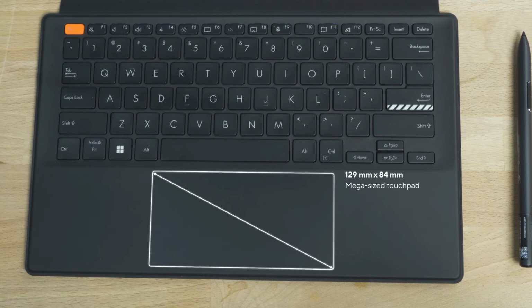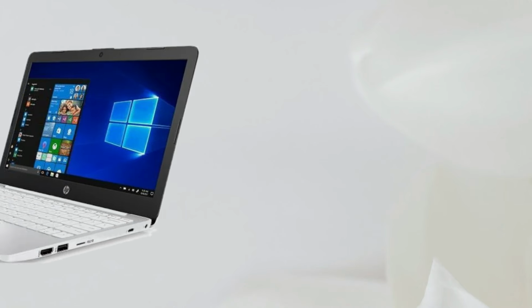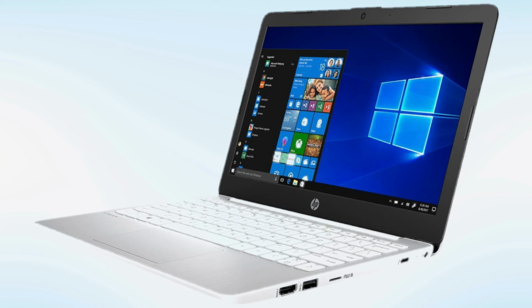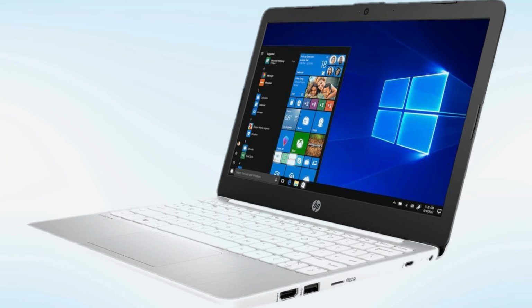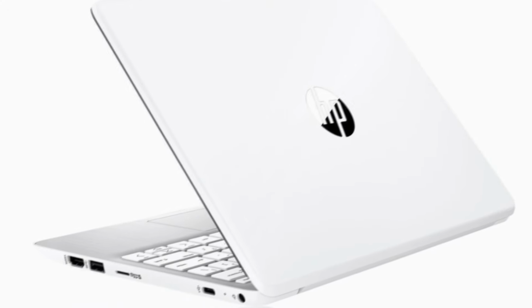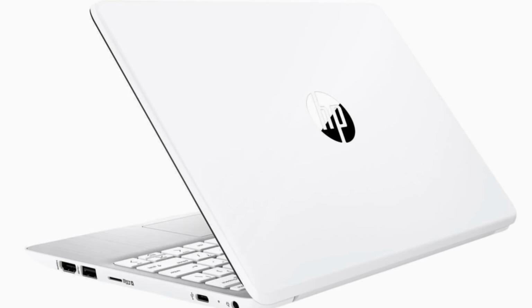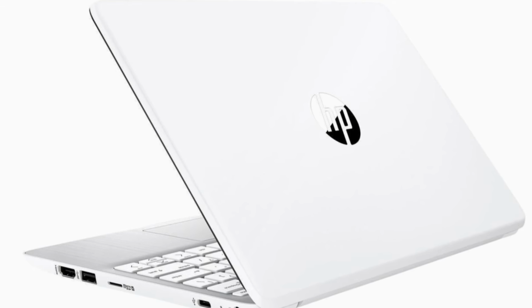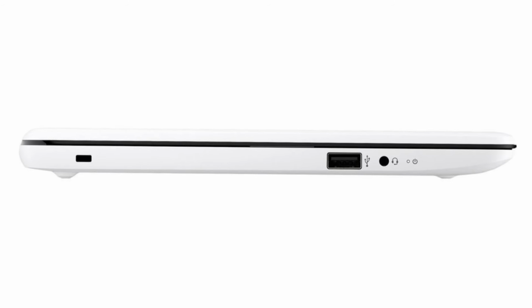2. HP Stream 11. The HP Stream 11 offers a budget-friendly option with value for money. It boasts an 11.6-inch display with a resolution of 1366 by 768p, 4 GB of memory, and 64 GB of storage. The extended battery life of 13 hours enhances its usability for extended periods without the need for frequent charging. The HP Stream 11's simplicity and affordability make it a practical option for users seeking a basic, lightweight laptop for everyday computing tasks. The laptop is designed to cater to essential needs with a focus on cost-effectiveness.